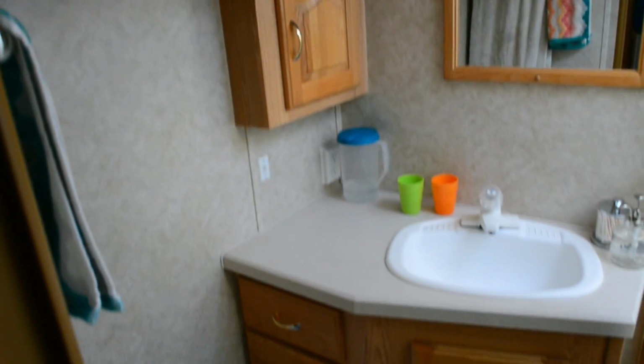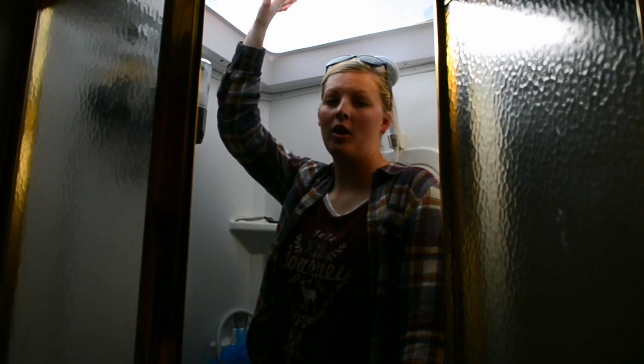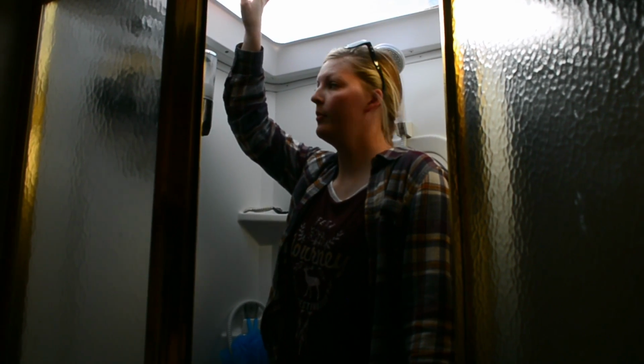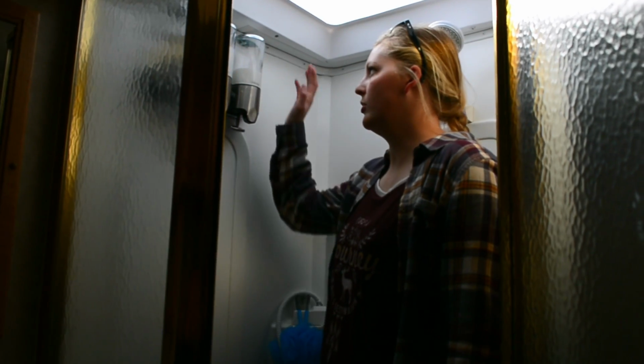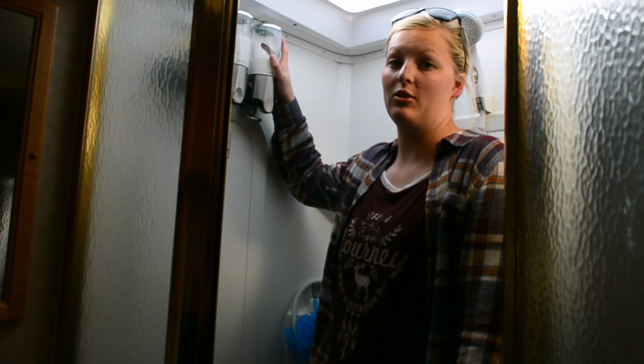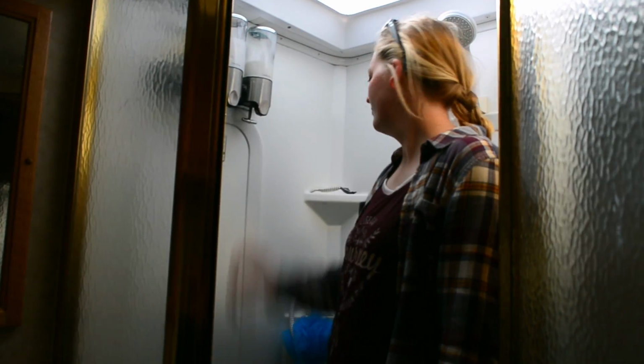It's pretty big. We haven't had any issues with the size of it. There is plenty of room in here. There's actually a little skylight up here, so half the time we don't even need to turn on the bathroom light, which is awesome. And plenty of headspace. We do have these soap dispensers that we attached up here with silicone, and they're awesome. It's kind of like a must-have if you live in an RV.